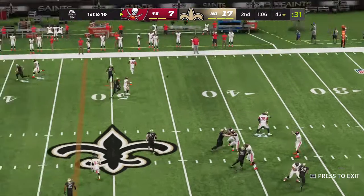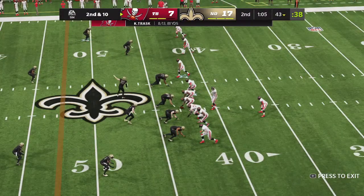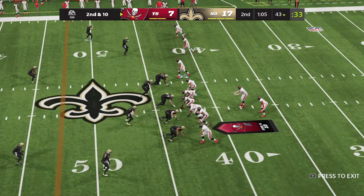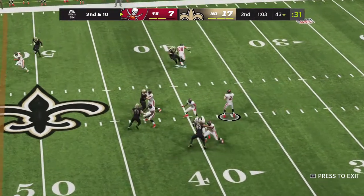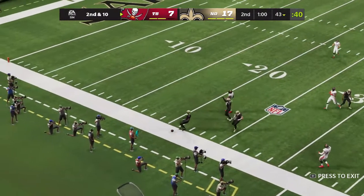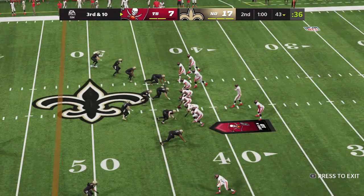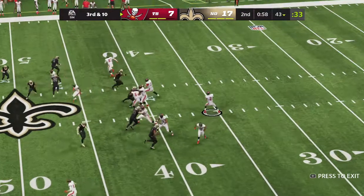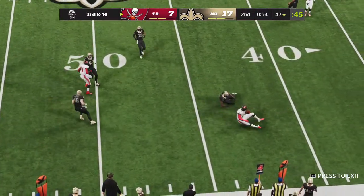On 1st and 10, Trask. And nowhere to fit that football in. It's knocked away and incomplete. Play action now. Trask. It's incomplete. Took a shot, couldn't connect. Now they face a 3rd and 10 after back-to-back incompletions. Again, it's Trask. And the catch made by Johnson.